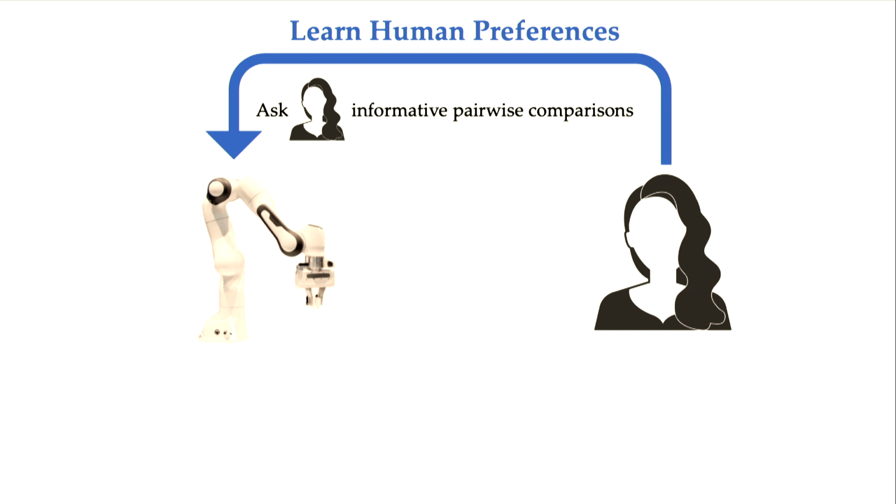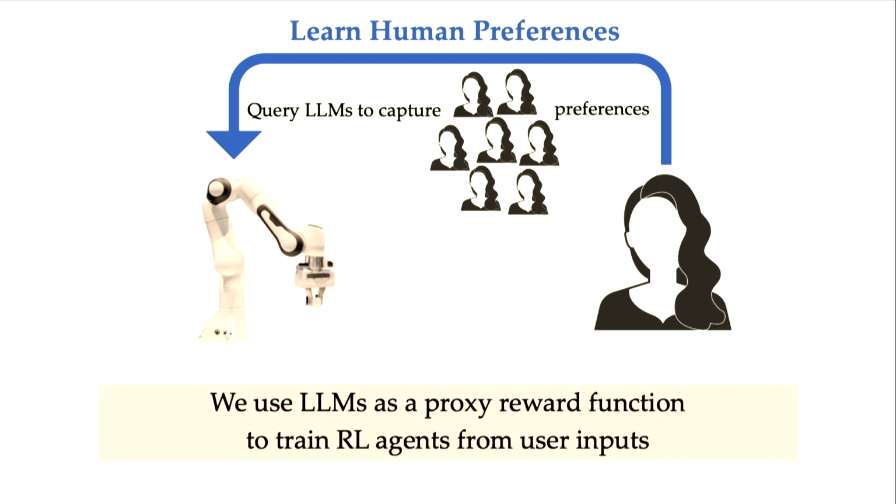So if you think about interactive learning of human preferences, prior to this body of works, the way we would approach these problems was by active learning. So actively, we would ask these informative questions from people, and try to learn what their preferences are. And about a year ago, right before ICLR last year, Minae came along and she was like, oh, maybe we should ask large language models. Maybe they have the answer.